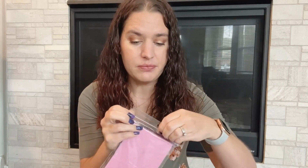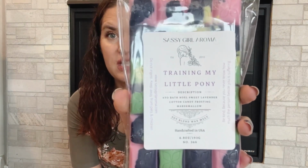But Satsuma is also one of those scents that is so strong and super overpowering. So it's like she took a blend, the Avo Bath, and mellowed it out and then tweaked it with the lavender, the cotton candy, and the marshmallow. Oh, so, so good. If you don't like lavender, I almost think you would still like this one because to me, the lavender doesn't stand out at all. It just works with the blend.